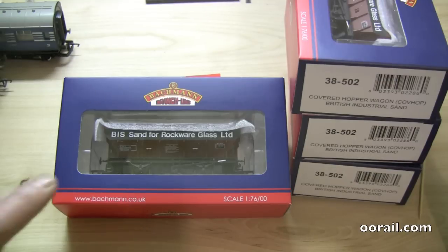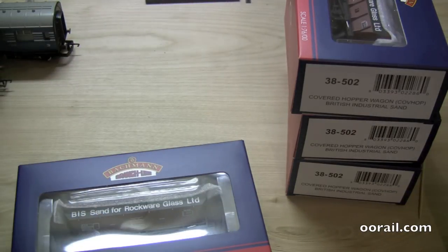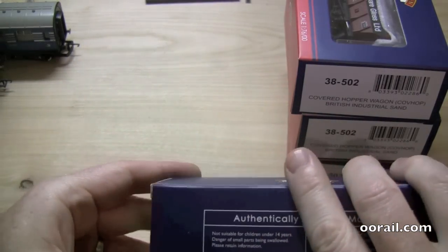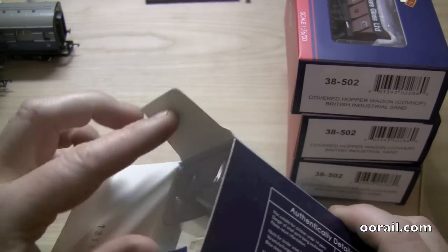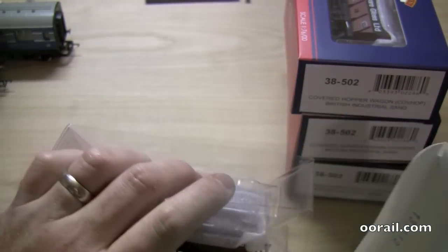Now these are in BIS bauxite color. That means that they were fitted with vacuum pipes, so they also changed the braking force of the train and so on. So what I'm going to do is just open one of these up so you can see. I'm propping the box up, and there's probably not much to it. Usually Bachmann don't give you really any information on the rolling stock, so you have to do your own research.